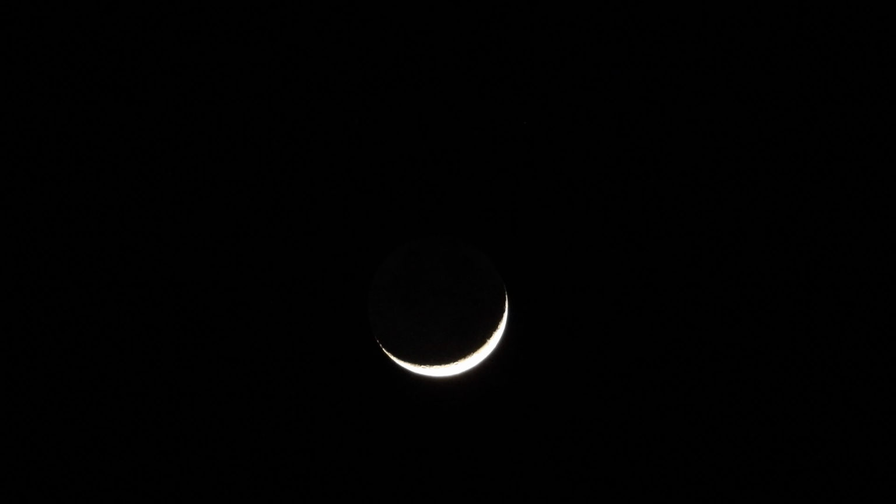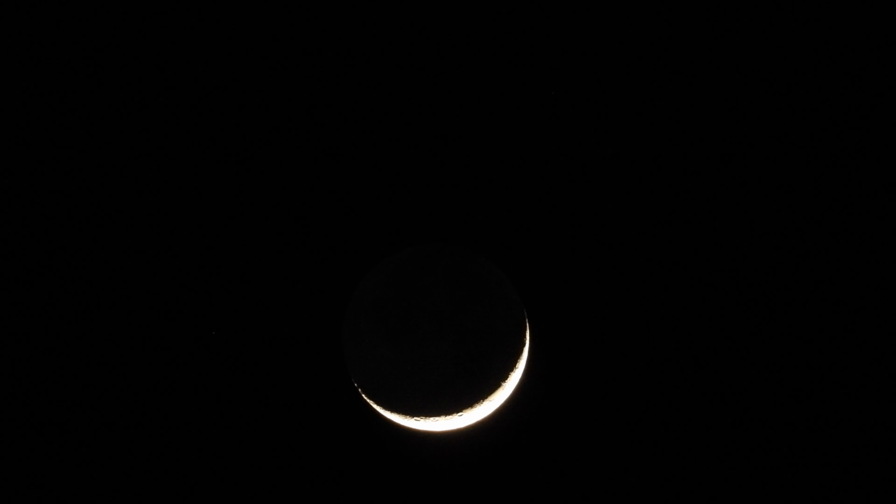Here we have the moon, and we have all the stars shining around it today. Let me get closer now. You can see them there. This one to the left, one above. There's quite a few around. It's looking bright as well.